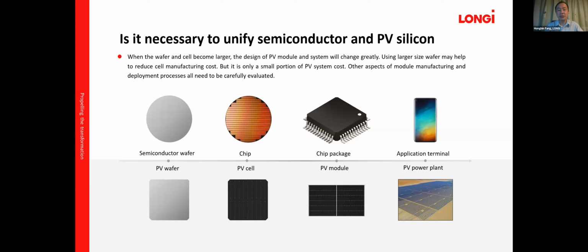But on the module side, this is different. The size stays with the wafer, with the module, and then you use the larger size modules in the power plant. So we need to evaluate the whole process of manufacturing the module and also deploying the module, to make sure there is no compatibility issue.